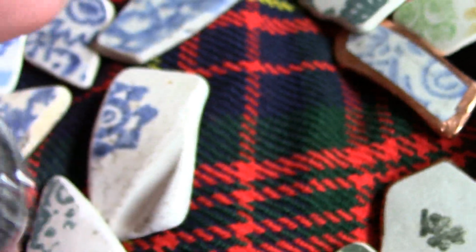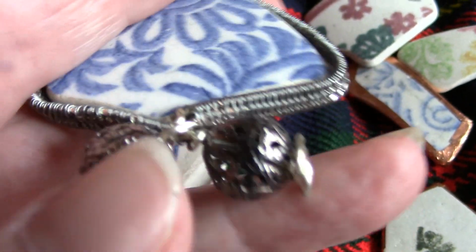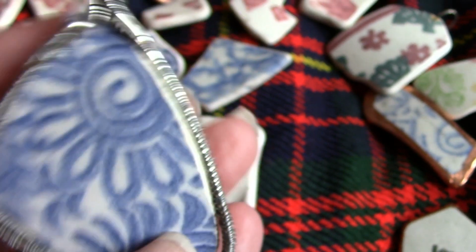Now this is one of the pieces I've made. A wire wrap thing. It's quite intricate, as you'll see. And I've put a couple of bells just to jazz it up. But this is a nice rare blue spongeware piece. So there you are. Kind of things you can do if you're crafty.